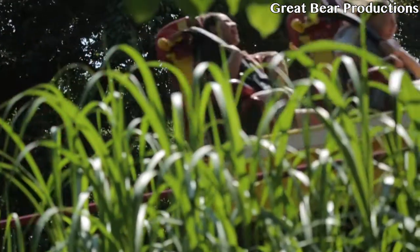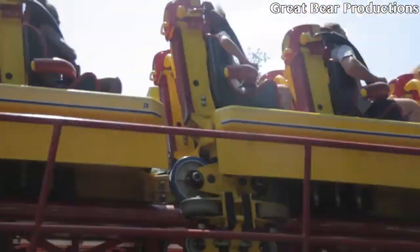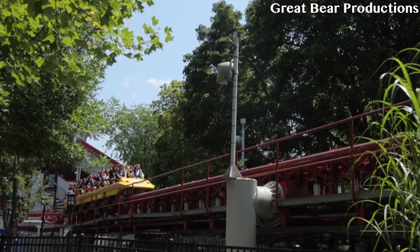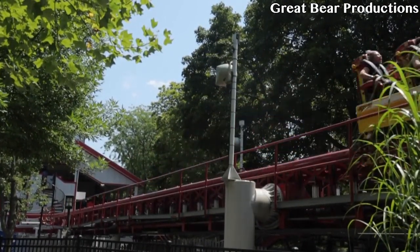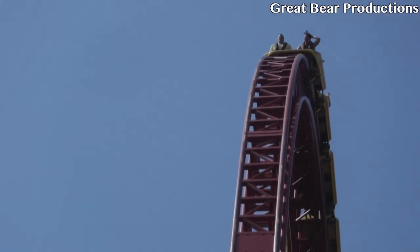But in the other rows, I did actually ride in the front, middle, and back, so I have a really good feel for this ride. In the other rows, you do still feel the launch really well. It's just in the front row, you get the wind in your face, and it feels great. So, once you exit the launch, you'll go into a top hat, 150 feet tall to be exact, and this is the tallest point of the ride.